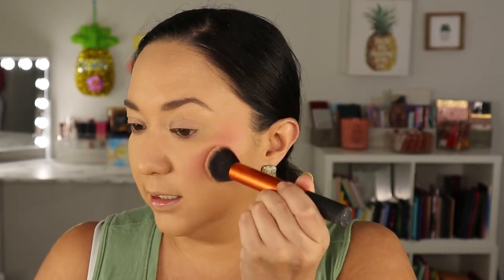It's so easy to blend into the skin. Good pigmentation. And oh God, it's just so creamy too. Like to the touch, it just melts on your fingertip when you go into the compact. I'm gonna finish off the rest of my face. I put some bronzer and powder on and then we can get into the eye look.